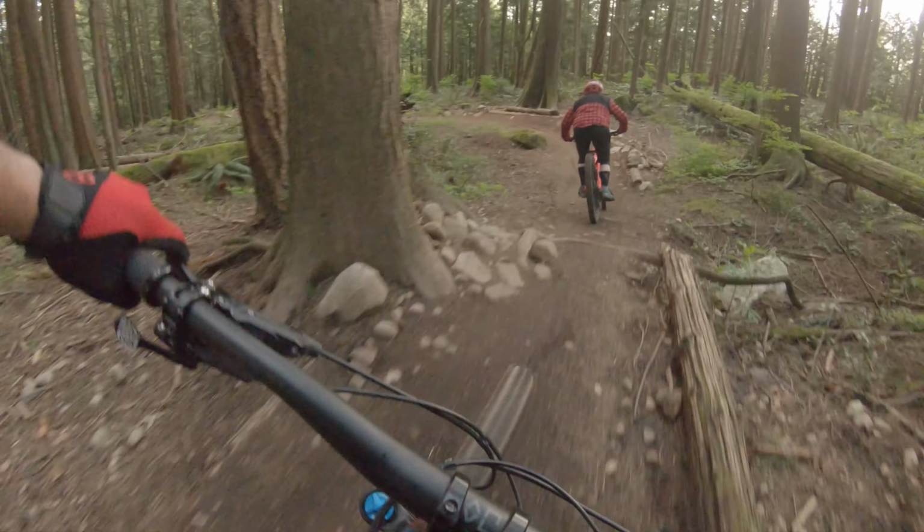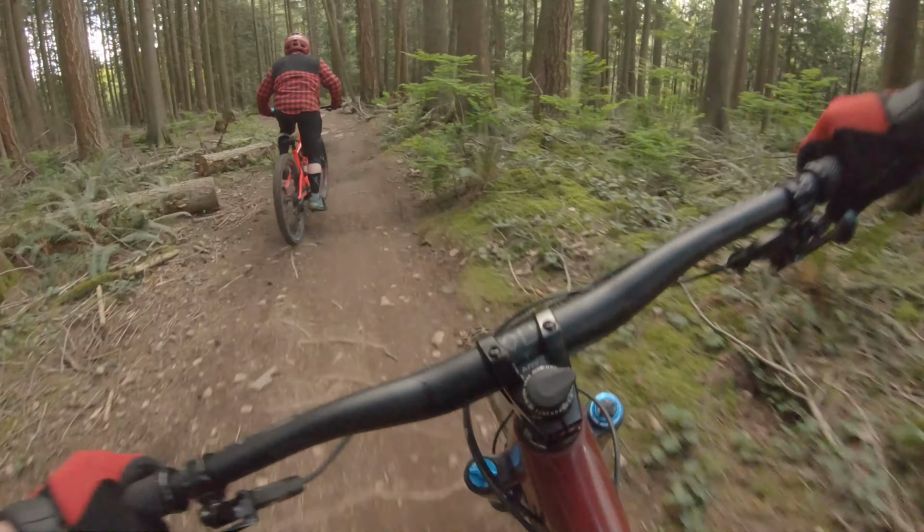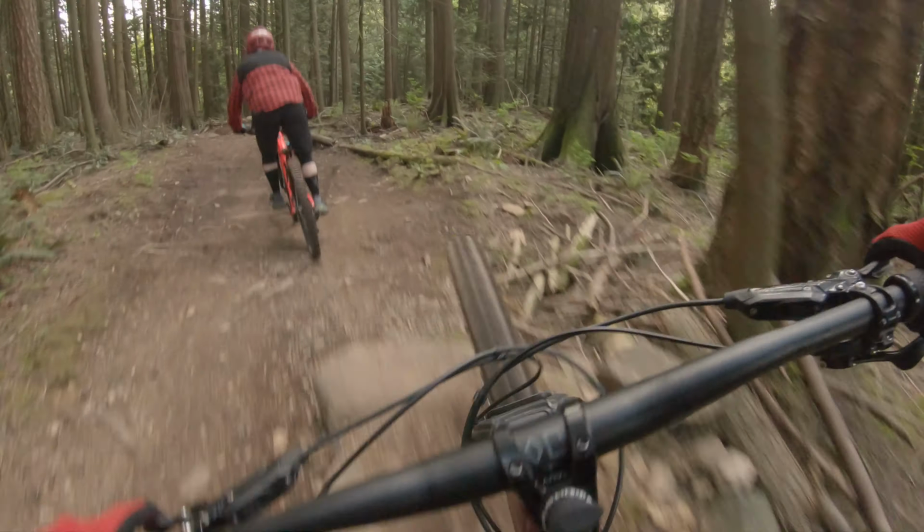So, we're off and we're ready to ride. We're starting off on the same OSR, but we are going to switch off and we're going to head over to Trail Dweller.